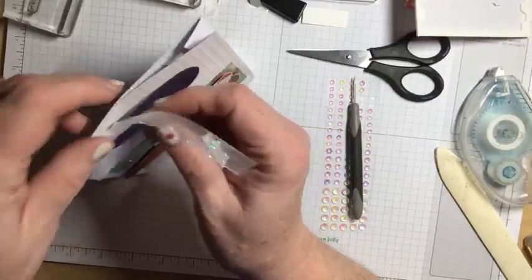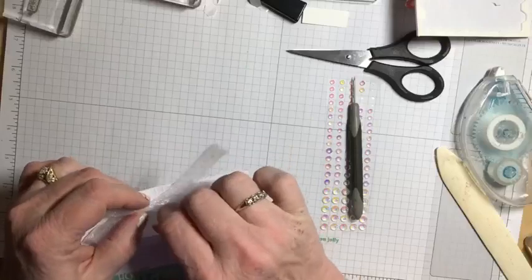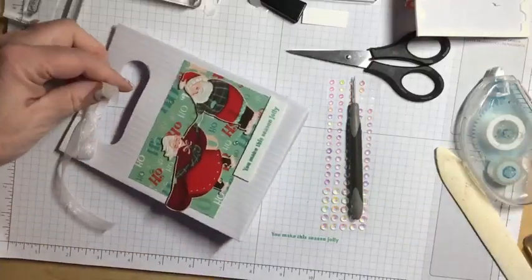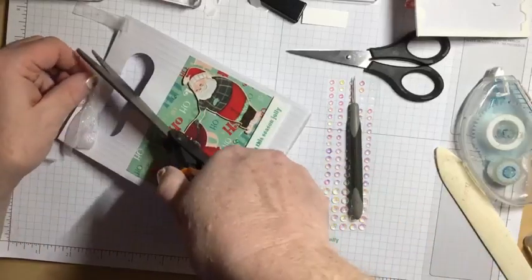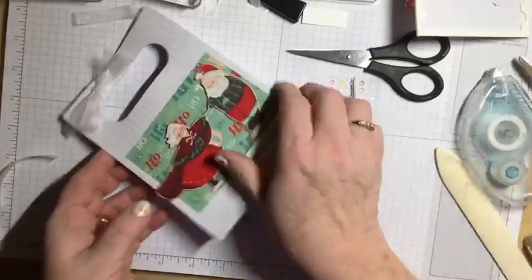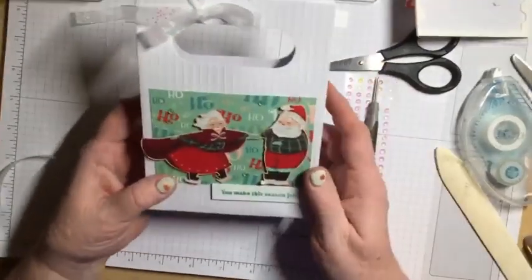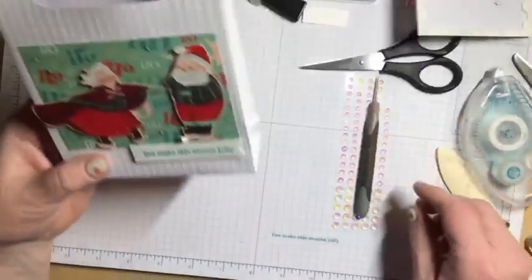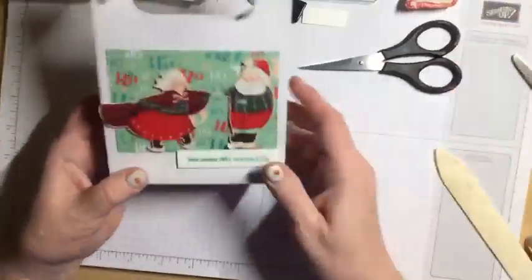So let's just, oops, going the wrong way here. And there we go, and that gift package is all done as well. Let me just bring that down. So that makes a really nice treat bag, little gift. In here you could also put a gift card. You could add some candy to go with the gift card. So lots of options with this bag.